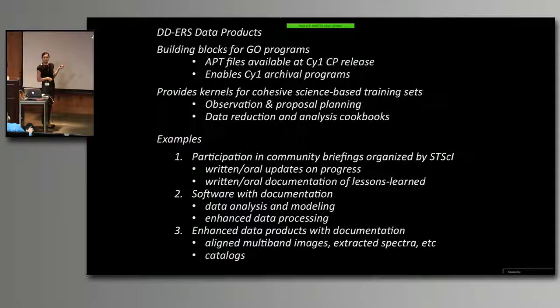Another frequently asked question is, what do you mean by science-enabling products? I give some examples down here, but the purpose of asking for data products or science-enabling products is first to allow, again, the community to build on top of that, to go beyond what the STScI pipeline or data analysis tools provide.